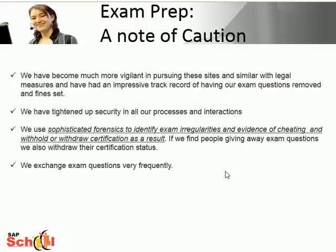Before we go on to our final step, here's a quick note of caution. Of late, a lot of irregularities and reports of cheating have come to the fore, and SAP are now trying to hit back at those kind of websites and sources that supply students with questions that are from the actual certification question banks. And the way they are doing it is by taking legal action against sites that sell illegal questions, and also by deploying forensics to identify any exam irregularities and evidence of cheating. And they've started holding back certification and even imposing lifetime bans on candidates that are found to cheat.